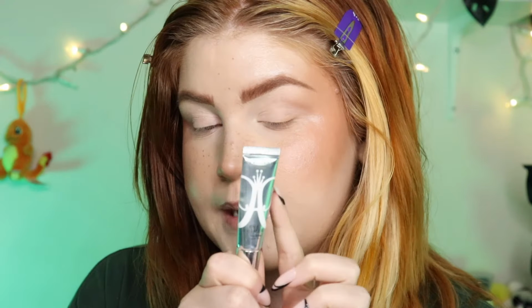Anyways, I'm going to be priming with my ABH Eye Primer. I do have all my base makeup done, so I'm not going to be too concerned about anything other than fallout. And then I have to finish my brows when I am done, but this is my favorite eye primer, as I have said in many videos at this point. I just need to shut up about it.